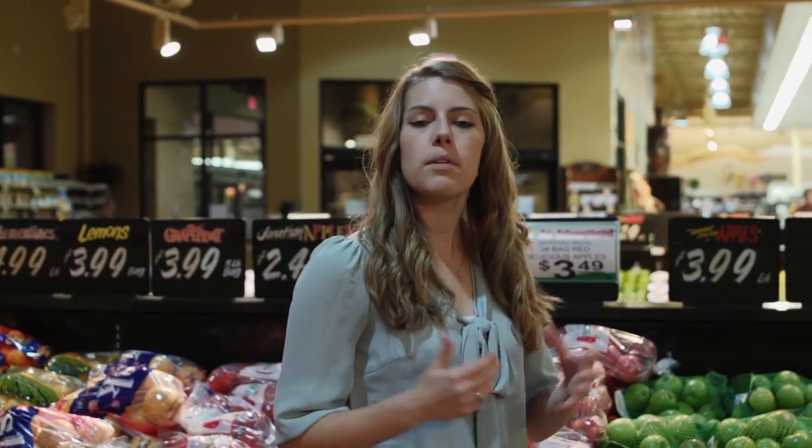Another opportunity to save some money in the produce aisle is to buy items in bulk. A bag of grapefruit is going to save you more money than if you were to buy a whole bunch of grapefruit individually. But you want to make sure that you don't buy more produce than what you can use in one week or before the produce goes bad. That's going to create extra food waste and waste extra money.